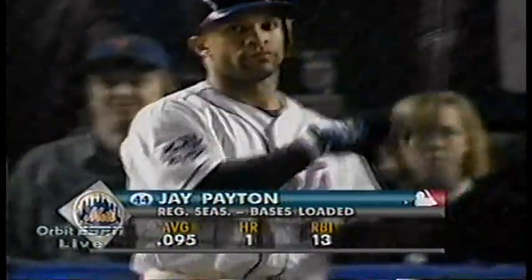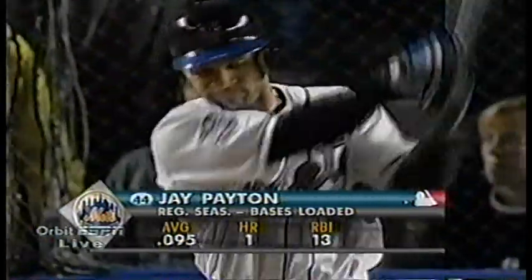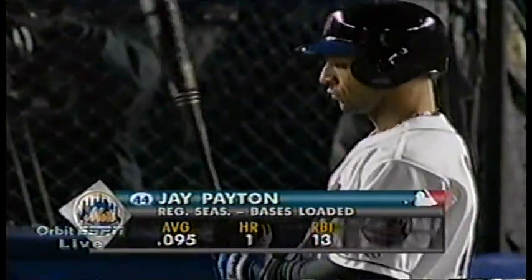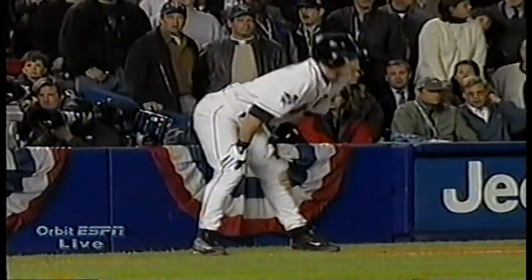Well, he hit a big home run to right field the other night. Game 2 against Mariano Rivera. See, it's a grand slam here. We'll just stop talking because you won't hear us anyway.